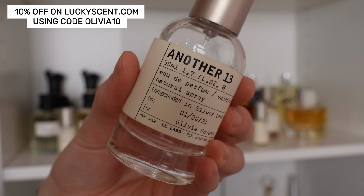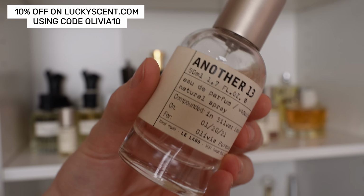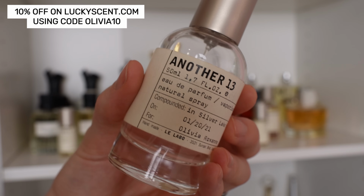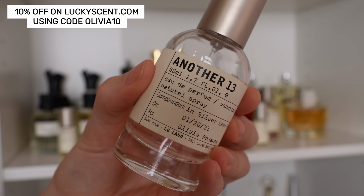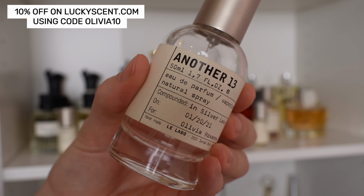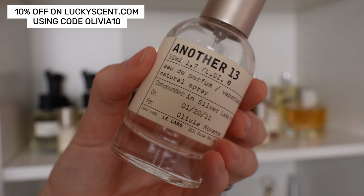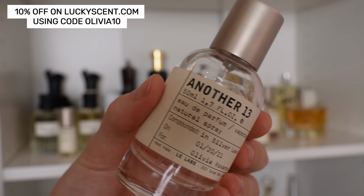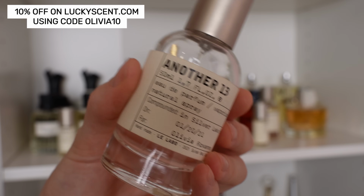And a fragrance that needs no introduction is Another 13. If you try anything from Le Labo, try this fragrance. This layers with absolutely everything. It is a Your Skin But Better molecular fragrance that just smells sexy. To me, it smells a little bit masculine. This is just the most alluring fragrance on its own, but layered with other things, you will create brand new fragrances if you add this with it.